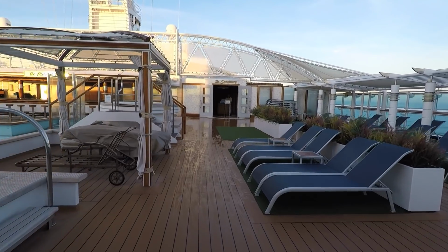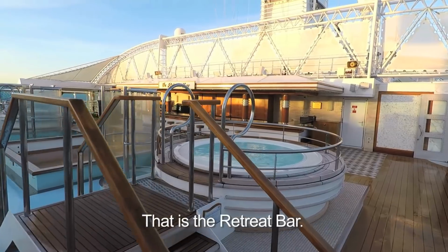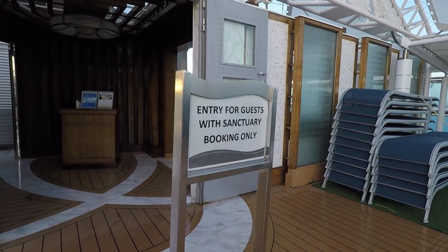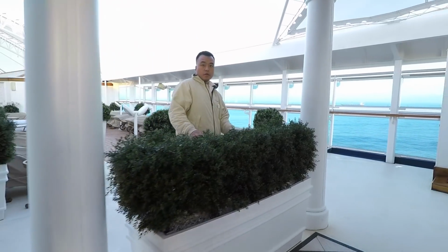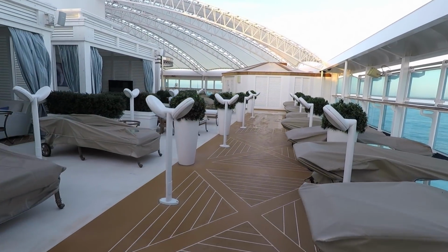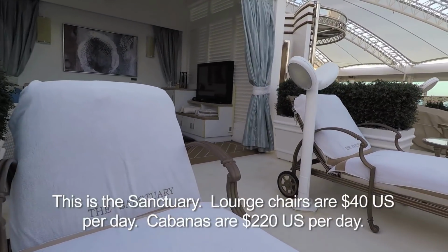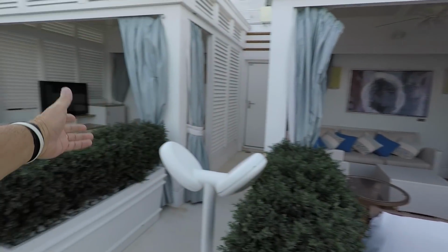And then comes the sanctuary. And by the way, the retreat has its own bar, the retreat bar, and a couple of spas. This is only for guests with sanctuary booking. Morning. Hi. Let's take a look, okay? Hi. So, if you come in here, you get a really fancy lounge chair. They're covered now. Here they are. Look at how beautiful that is. Yeah. Or a cabana with a television, drinks and snacks.